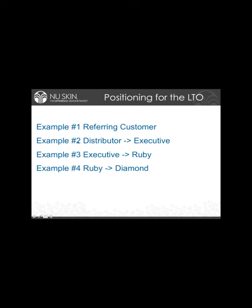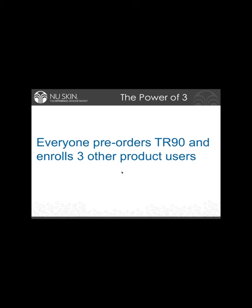So example number two would be those of you that are a distributor right now. We're going to show you how to get to executive this month just with the LTO volume at a very bare minimum. For those of you that are executives, we're going to show you how to launch to Ruby with LTO volume with the TR90. And for those of you that are Rubies, we're going to show you how to get to Diamond by the end of this month. And obviously, for those of you that are Diamonds or Blue Diamonds, you can advance even further utilizing this. But the majority of the people fall into these four examples.